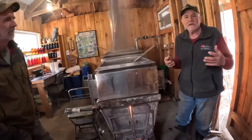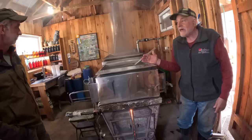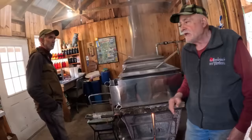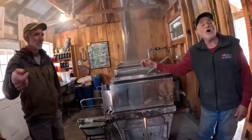Well, I've already put 4,000 gallons of sap through this evaporator. That's 10 gallons of sap per tree. Wow. Now, it's at the end of the season down in the Champlain Valley. The pussy willows have come out. Yep. The little yellow coltsfoot flower has come out. Jim has probably noticed it a couple of days ago. He doesn't pay attention.